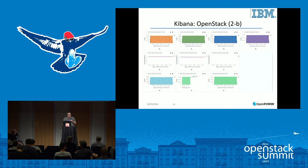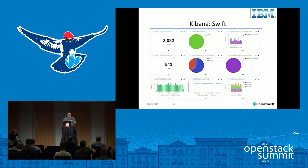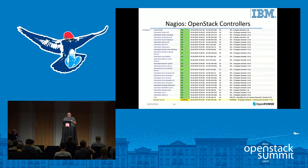Some of the packages that we build, I'm not going to go into detail, but they build a lot of visualizations for Kibana, for OpenStack itself, for Swift, for Ceph. And for Nagios, we actually did three levels of optimization. The communication between server and agent is consolidated. So if you have like 20 checks that you want to do between server and agent, it just communicates once either way, right? There's a plugin for that for Nagios called Check Multi.